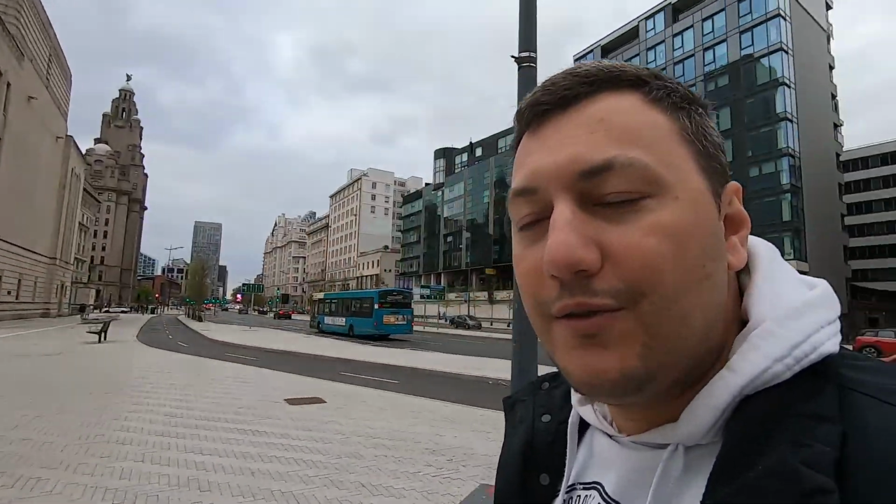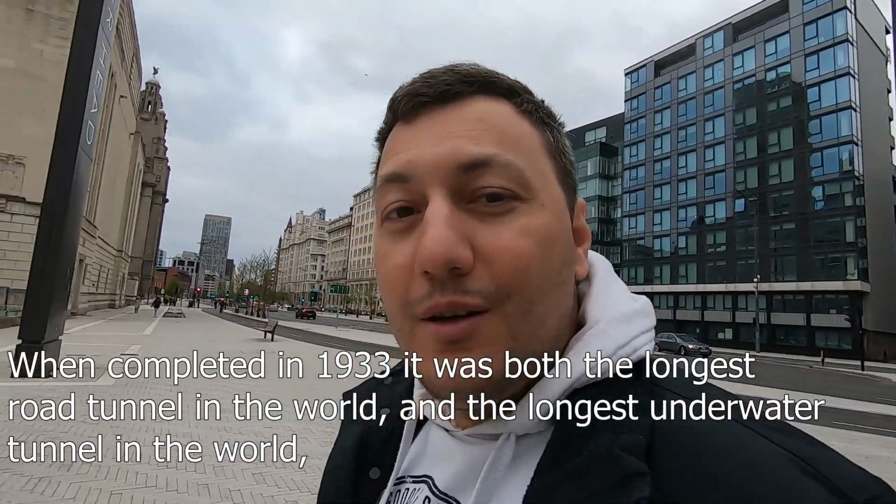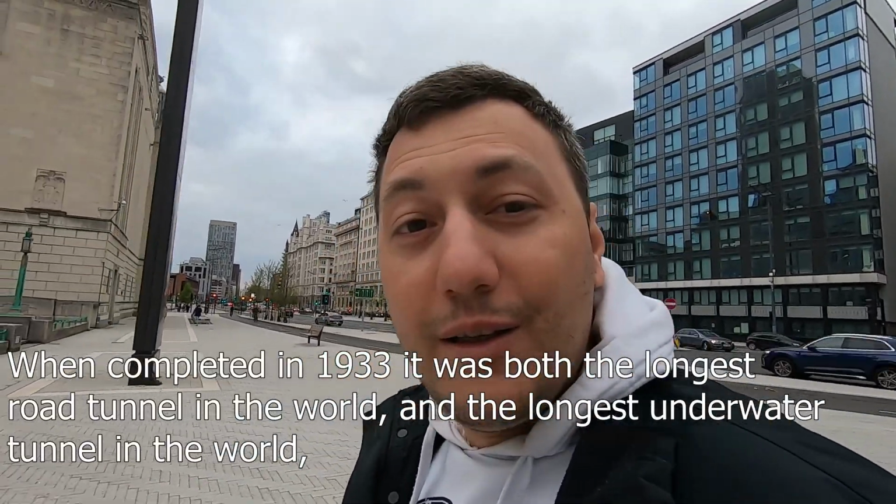One of the tunnels, the oldest, called the Queensway tunnel, was built back in the 1930s. I think it actually was the longest underwater tunnel built at that time. I was really happy to hear that they're doing tours of these tunnels, so immediately, on my day off today, I booked a tour. So let's see where it goes.